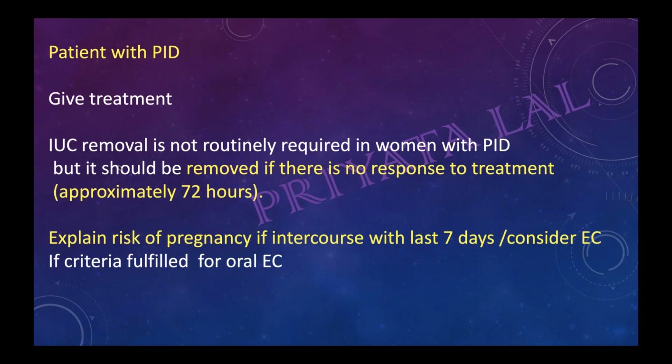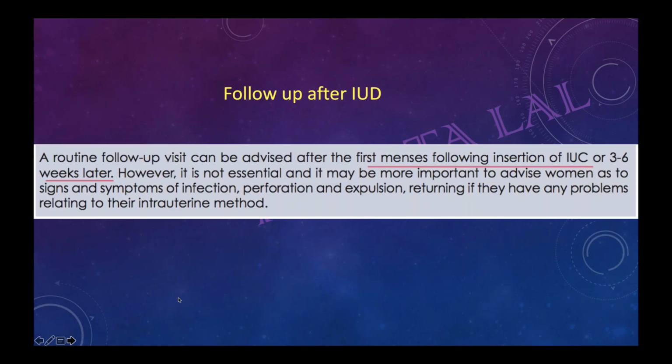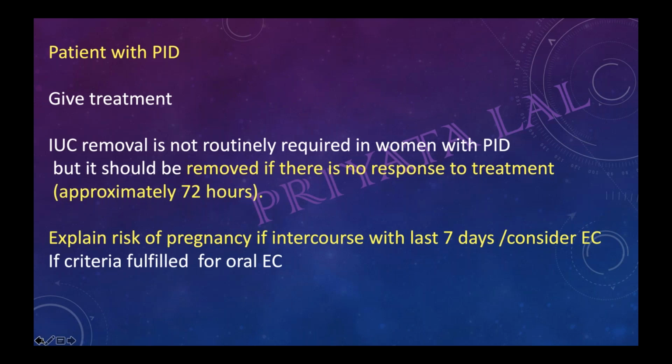Is it clear? Yes, Dr. Priyata, it's very clear. Sorry to interrupt you, ma'am. Are PID and ALO separate? Will they mention in the question that it is ALO? It is a totally different thing. PID will be there because of Chlamydia and gonococcus. Okay. You got it. Totally different thing.